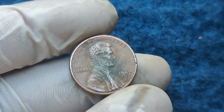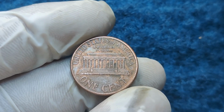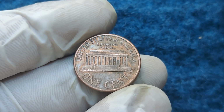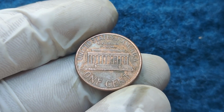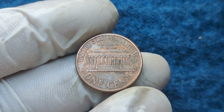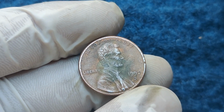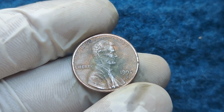Speaking of which, if you do find a rare penny, make sure you get it graded by a professional. That way, you'll know its true value. The higher the grade, the more valuable it'll be. The 1992 D Lincoln penny with that rare misalignment is a collector's dream. It's not something you find every day, but if you've got one hiding in your collection or coin jar, it could be your ticket to a serious payday.